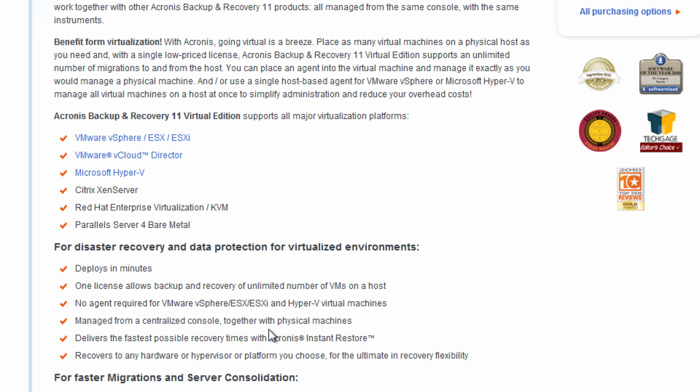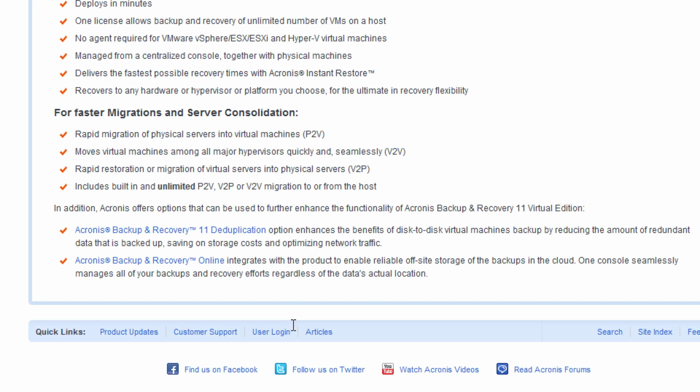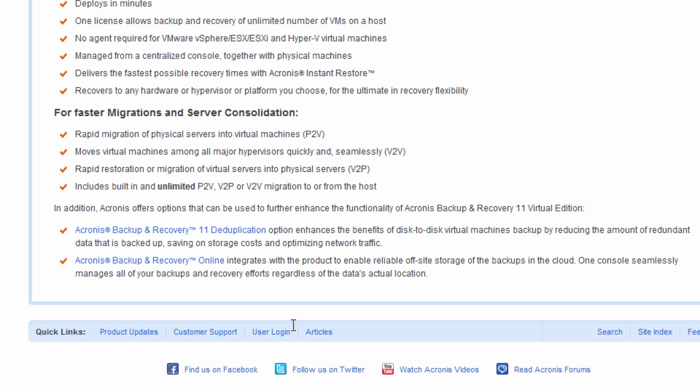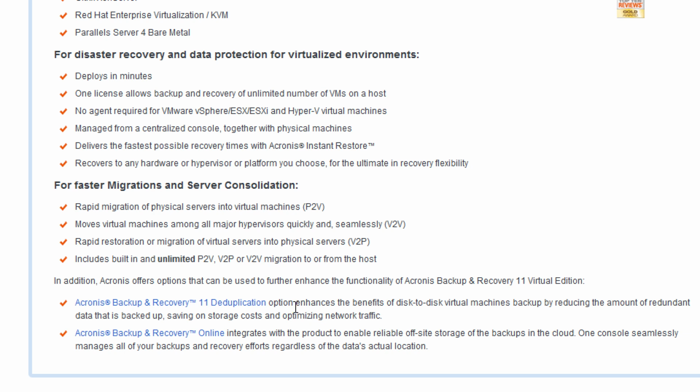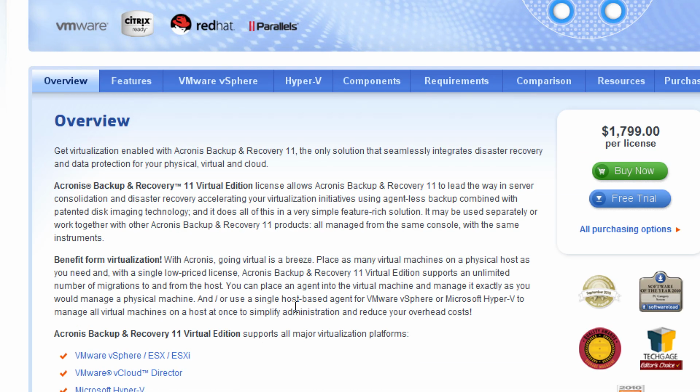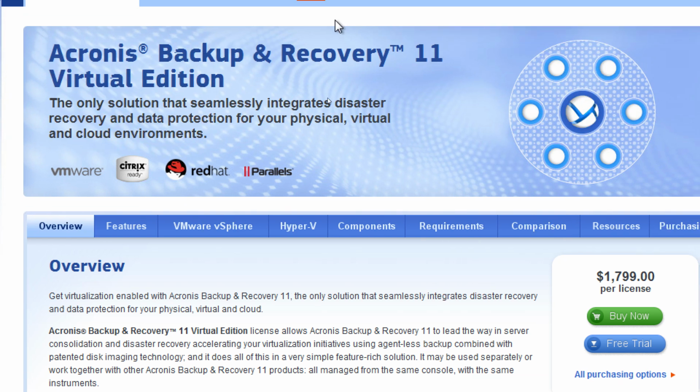So when they say that this is the fastest, hopefully they're talking about the programming. But they don't go into the deduplication costing $600 more, and this starts to get really scary when you start looking at it. I'm sad to say. And this is just the virtualization version, you know. If you want to bankrupt yourself, in my opinion, you can go ahead. But let's go ahead and try out Acronis Backup and Recovery 11 Workstation Edition.